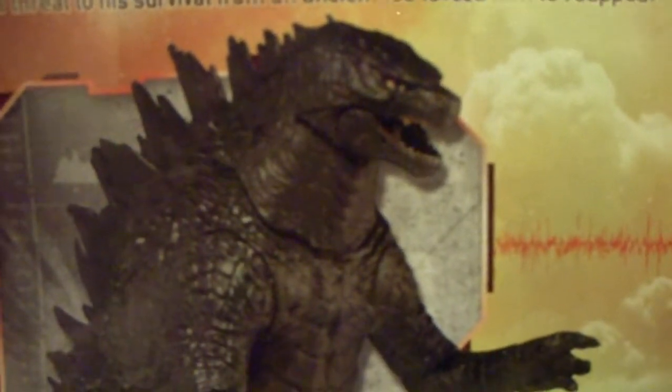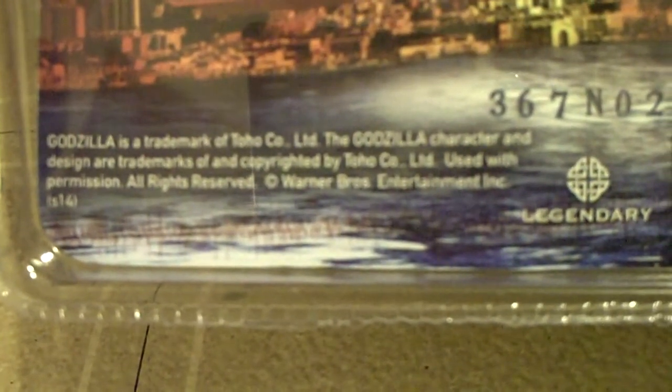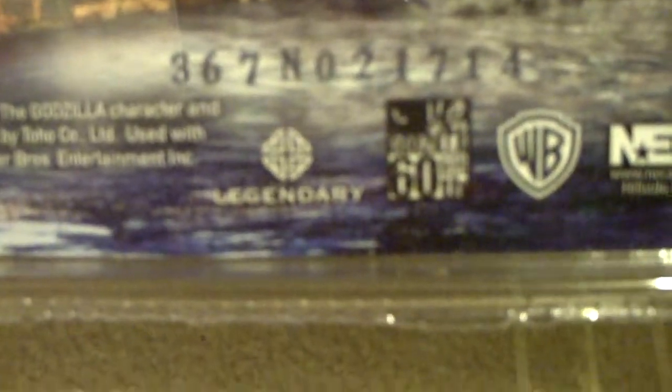Well, I shouldn't say that. I'm probably going to get a bunch of haters going after me now. The flying monster that's in the movie, what they call Mudo or whatever it is. So anyway, it says Godzilla is a trademark of Toho Company Limited. The Godzilla character and its design are trademarks and are copyrighted by Toho Company Limited, used with permission. All rights reserved. Warner Brothers Entertainment, and of course there's Legendary Pictures.